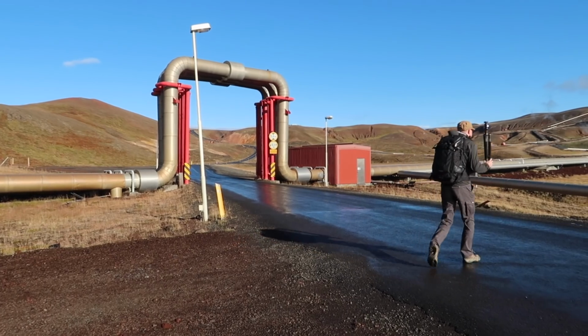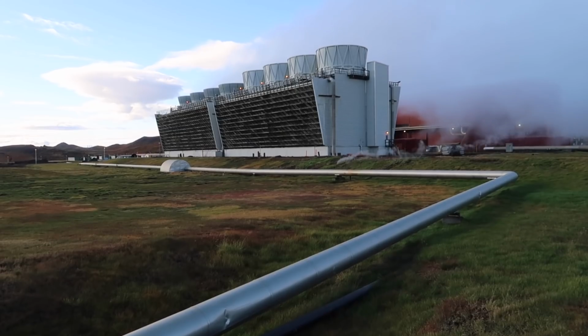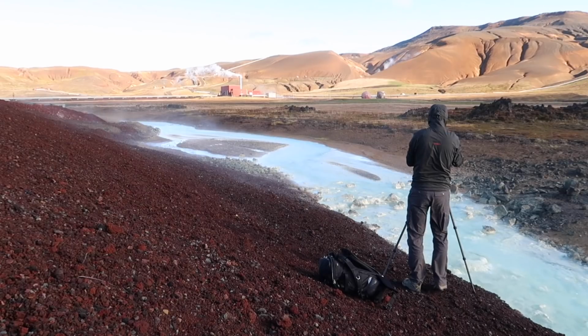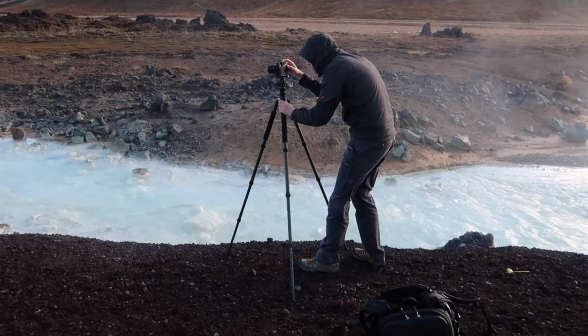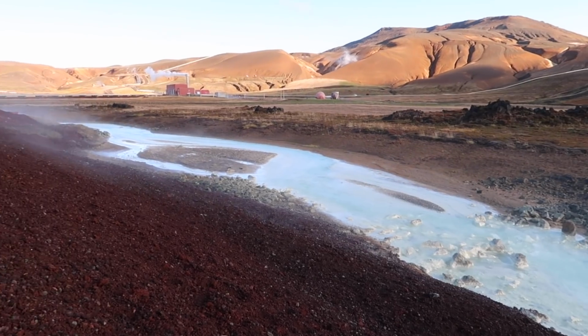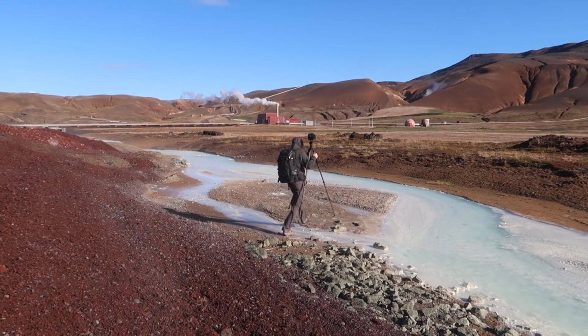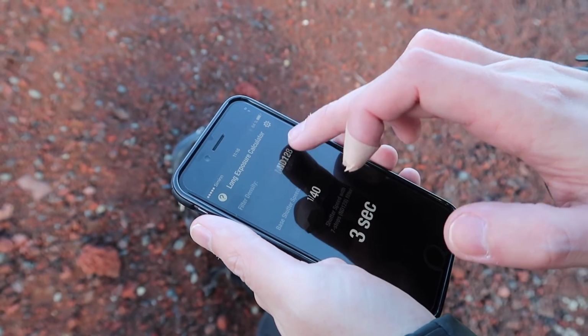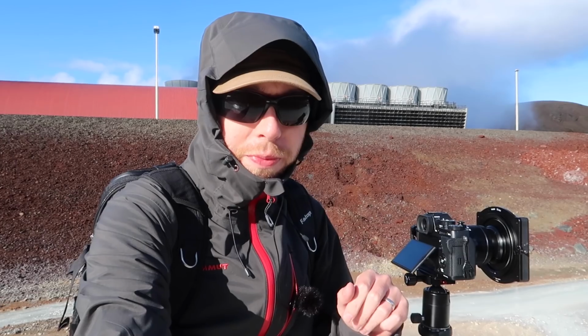This is day 5 of our trip through Iceland, and we are starting the day by visiting a geothermal power plant. Very sunny today, but it's also very windy.